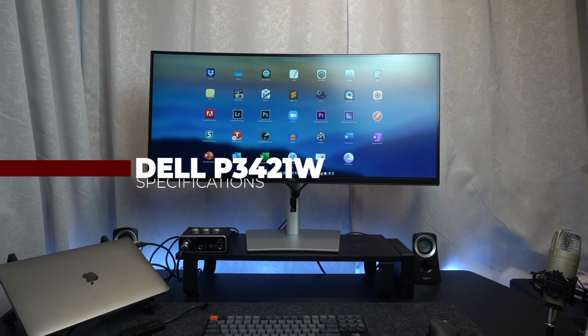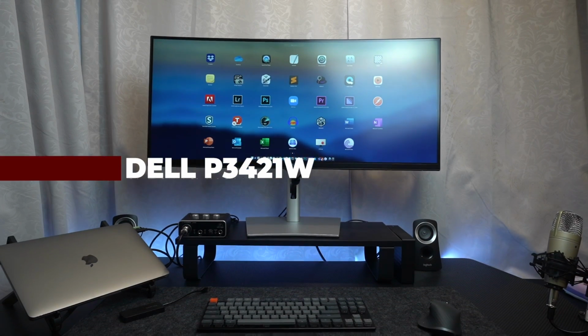So would that have been a bang for your buck purchase? So let's do a rundown of the specs. It's a 34-inch ultra-wide. It's 21:9 aspect ratio. It has an IPS panel. It's 3440 by 1440 at 60 Hz.